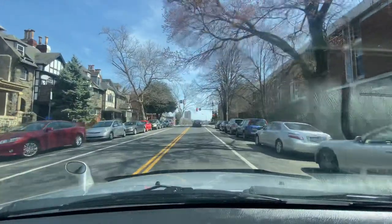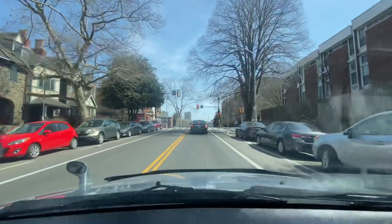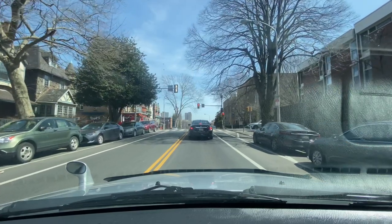Look at this house right here on my left. Hey, got those Switzerland-inspired cone tops. See it? See right there on the corner, you see them cone tops?